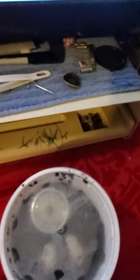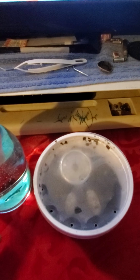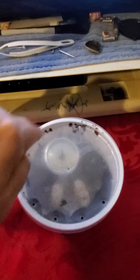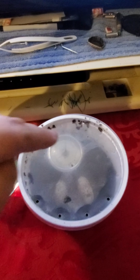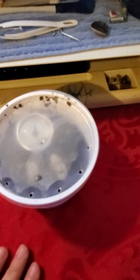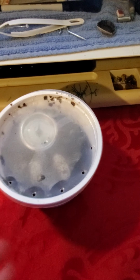So I always just use the same mister that I use for my reptiles and my frogs, and I will open it and just spray around the cup itself, not the eggs, the cup, to re-moisten the substrate here. My substrate in here is crushed coconut bark. It comes in a compressed brick. You throw it in some water, it expands, and you can crumble it up.